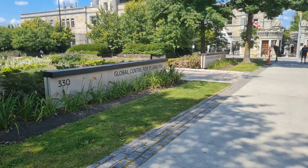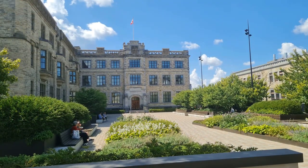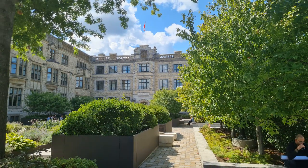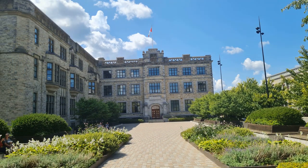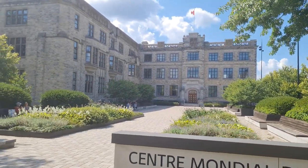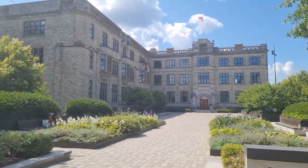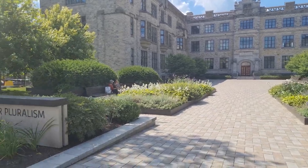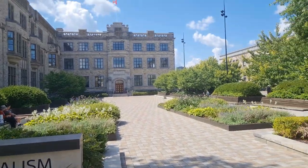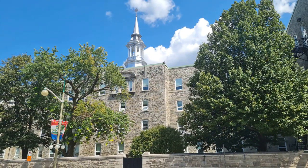Sitting at 330 Sussex Drive in Ottawa is the Global Centre for Pluralism, a Canadian landmark. Construction was first undertaken between 1904 and 1906 by the Chief Dominion Architect of the time, whose other notable Ottawa buildings include the Royal Canadian Mint and the Canadian Museum of Nature. Pluralism refers to a society or state that has a balanced representation of groups in politics and culture.